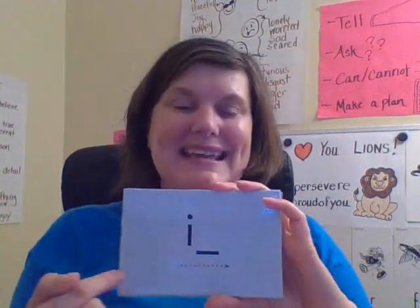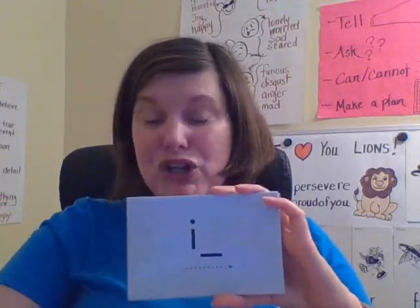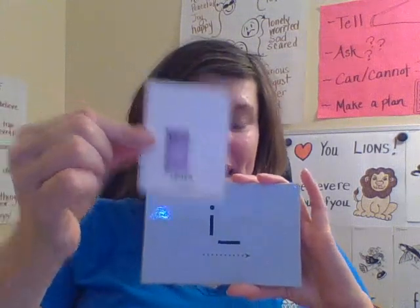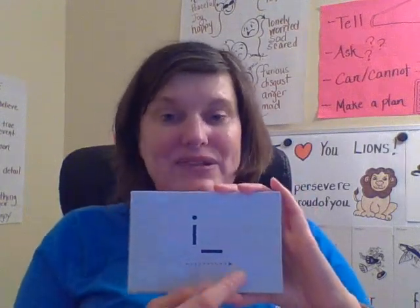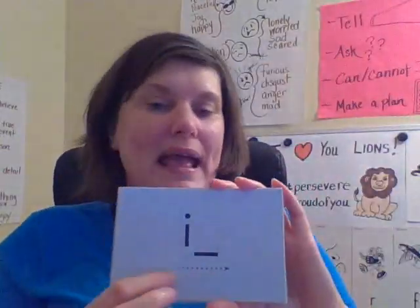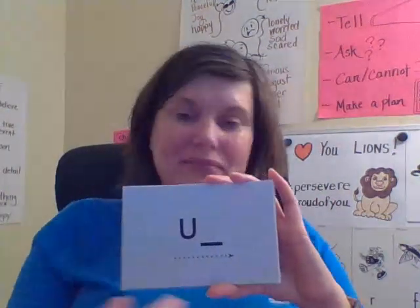Together. Your turn. Good. This also is our closed syllable because the line after this vowel is representing that there's a consonant after it, which is blocking the sound, and it can only make a short sound. And remember, this is like itch. You can think of the picture for itch, or like you're itching your arm, and that will remind you of the I sound. My turn.